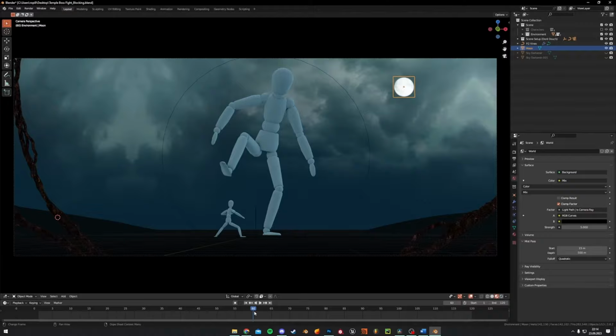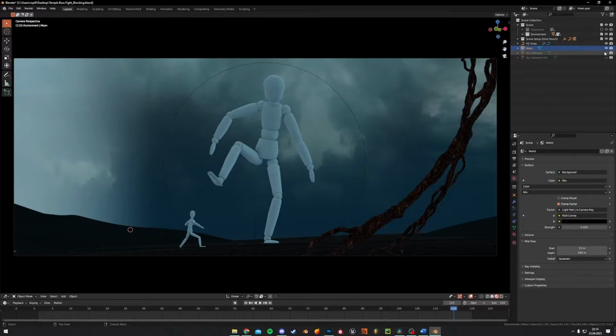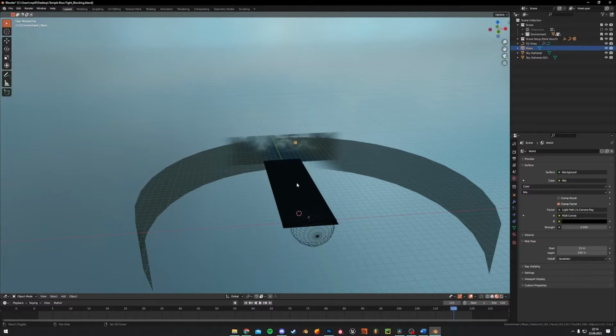Now, since the camera is going in a circular motion from left to right, I had to fill in the sky on both sides by adding half of a cylinder with another sky texture on it. I then blended it into the plane with the main sky texture using a gradient texture.